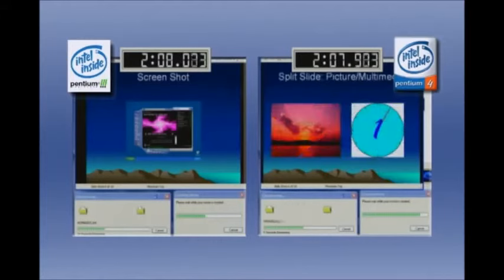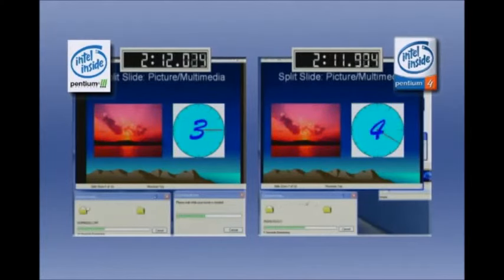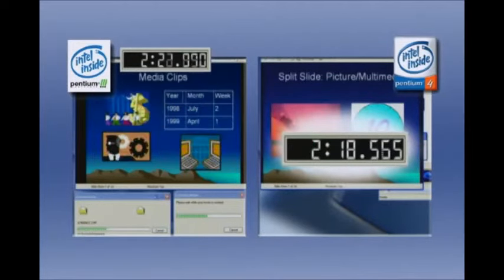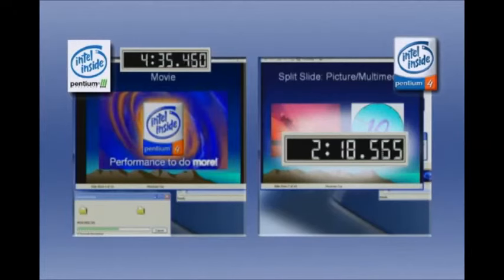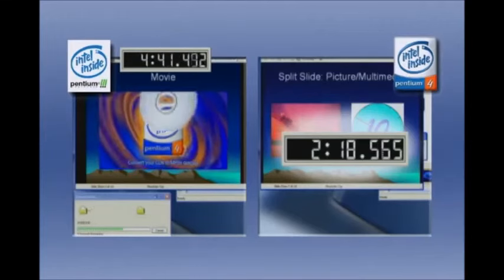As the Pentium 4 processor-based machine approaches the finish, the Pentium 3 processor-based machine is not quite to the halfway mark. The Intel Pentium 4 processor completes the task over 2 times faster than the Pentium 3 processor. With the Pentium 4 processor-based machine finished, we'll jump ahead a couple minutes to see the Pentium 3 processor-based machine nearing completion. The power of the Pentium 4 processor becomes evident as we wait for the Pentium 3 processor-based machine to finish.